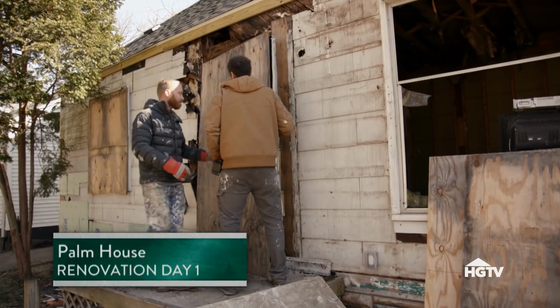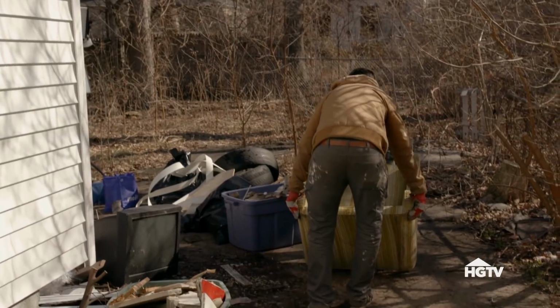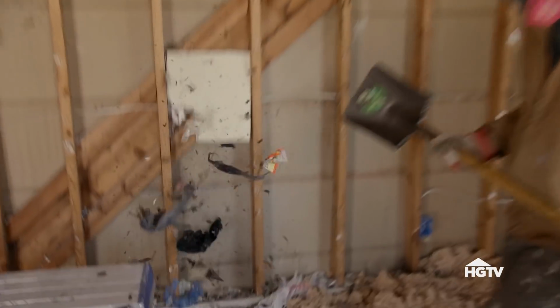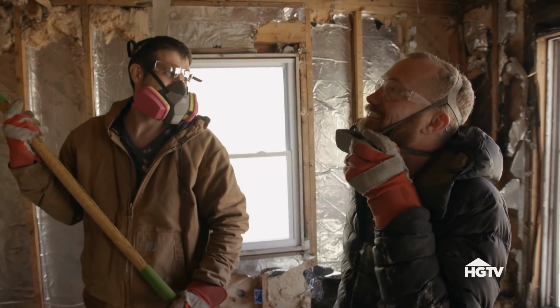All right, open the tube. There's just some trash to pick up. We have to take out some old insulation. Other than that, it's a pretty easy clean out. Rat's nest. You know, at one point, I bet that mouse was like, this is a pretty nice little house.